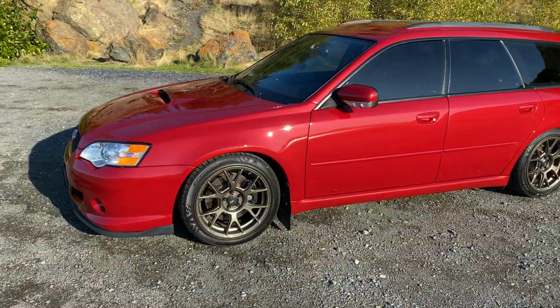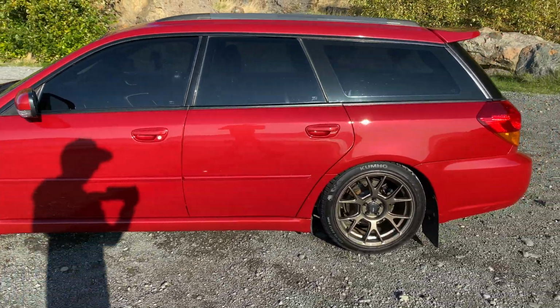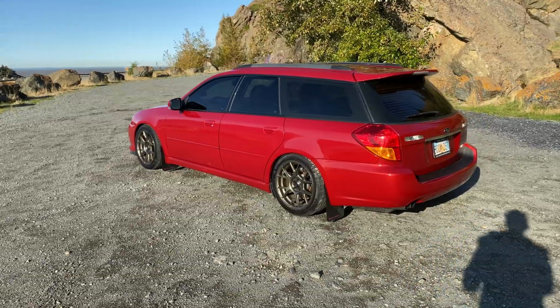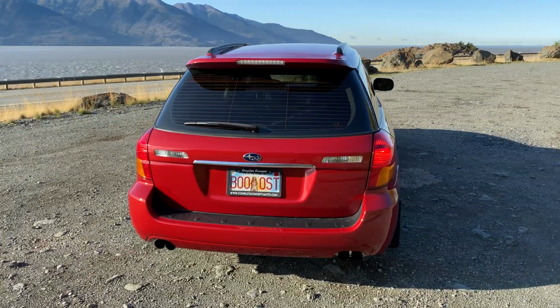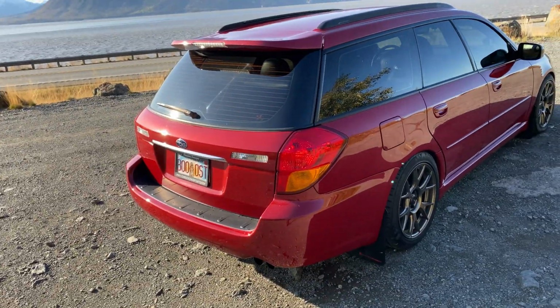Welcome guys, this is my 2005 Subaru Legacy GT. I've owned it for a number of years now and have modified it as time has gone on. I kind of acquired it by trading a 2002 GMC Yukon Denali for it at a used car lot, not really knowing everything that was messed up with it, and ended up redoing a lot of stuff on it. So, a quick little mods list.